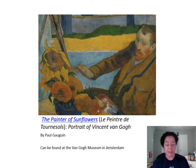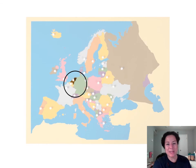And I wanted to include this because there was an artist called Vincent van Gogh who loved to paint different types of sunflowers. Now remember that sunflowers originally came from North America, and then people who traveled in boats back and forth between America and Europe took the seeds back to Europe and started growing sunflowers there. And Vincent van Gogh, the painter that we see here, loved to paint sunflowers. Back then, they didn't have photographs, so this is actually another artist who painted a picture. It's called a portrait of Vincent van Gogh. So this is called the painter of sunflowers. And you can see it in the Van Gogh Museum in Amsterdam. And once again, Amsterdam is in the Netherlands, which is that brown country that is within that circle in our Europe map.